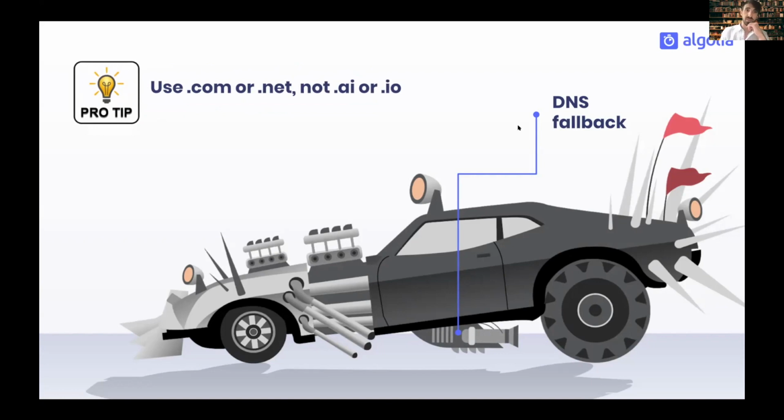A tip from Sylvain, our VP here, is to be using .com or .net, not something like .ai or .io, because for those .ai and .io and those kind of smaller top-level domains or more exotic domains, there aren't so many root DNS servers able to handle the requests, and they can get overloaded easier. Less of the case for established ones like .com and .net.